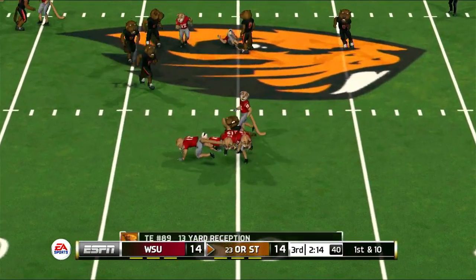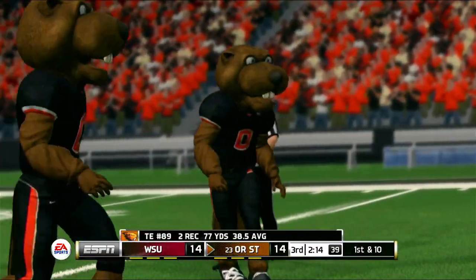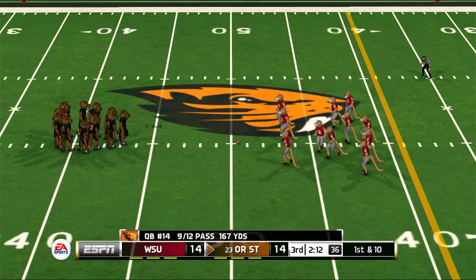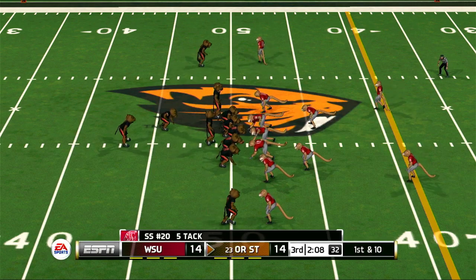Makes the grab past the marker. Tight ends can really be a wild card in any offense. Sometimes the defense are a little bit confused on how to handle them. From midfield, it's first down.